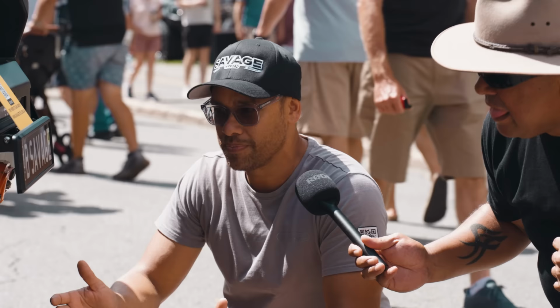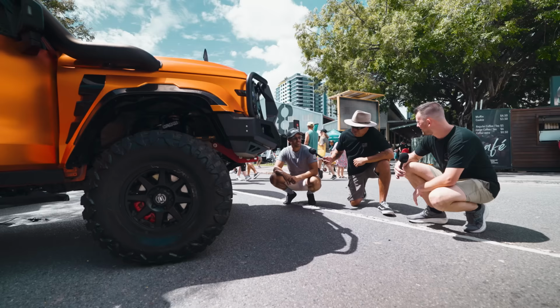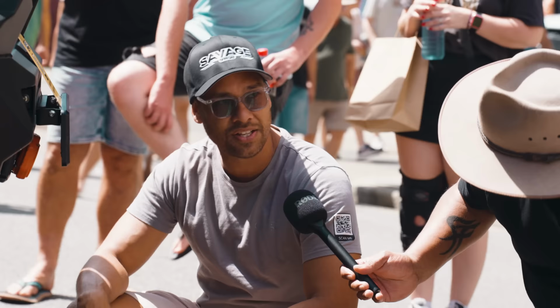It gives people an opportunity to get into the four-wheel-drive market with a twin-locked car for 50 grand. Wow. That's where they start from. Really? Yeah, man. Obviously we've done a lot of modifications to this, like portals, but the lockers are standard in these, twin locked. Really good vehicle, really capable.